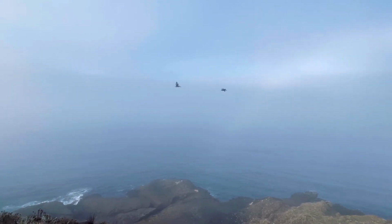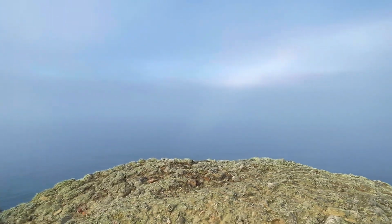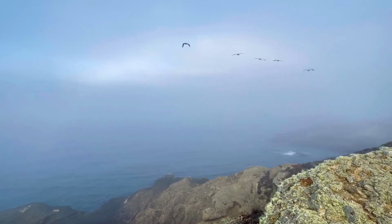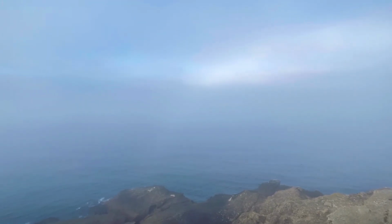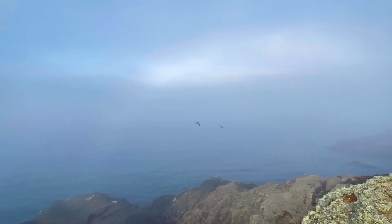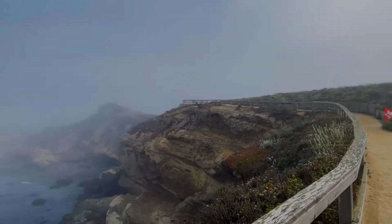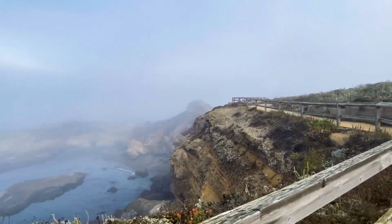There is a benefit to coming in the morning or in the evening. We can see a lot of birds around, especially Bird Island, which is next to us and which we will go to right after this. It's so beautiful. The only thing is, I cannot see the ocean clearly even with my eyes, not just through the camera, but this is a different kind of beauty. Let me go a little further to see if there are sea lions.